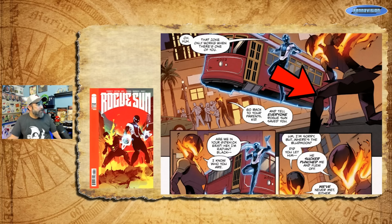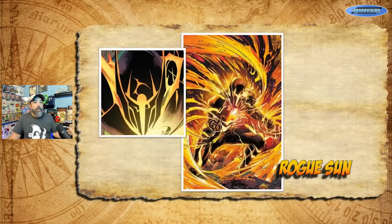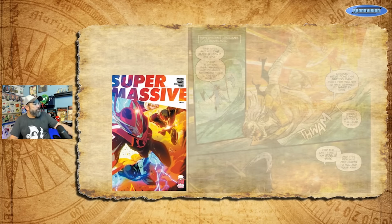I just haven't yet. But inside this, Rogue Sun right there is a character who's been around a little while now, a couple of years. So let's look at that first appearance, because while many people might look for it to be Rogue Sun #1, it wasn't. It was actually the month before, I believe. It was at least a month. Supermassive #1 for 2022. It was like a one-shot for this little universe by Higgins, featuring these characters. And inside this book, you would get that first appearance of Rogue Sun right here.